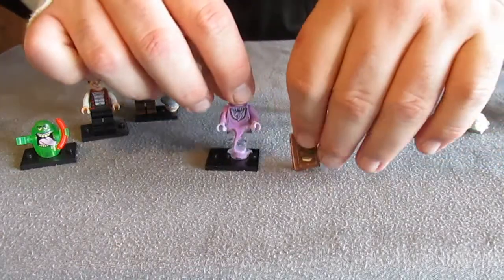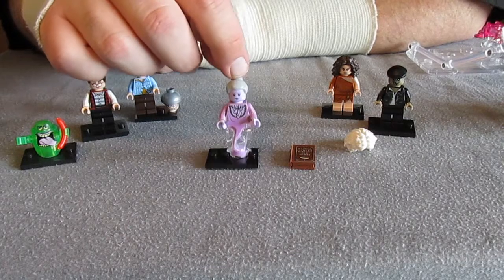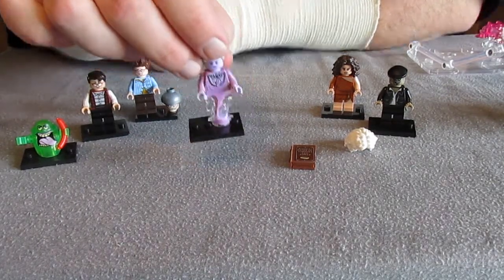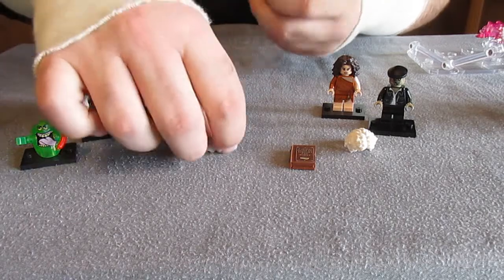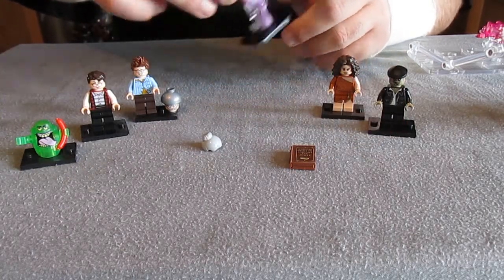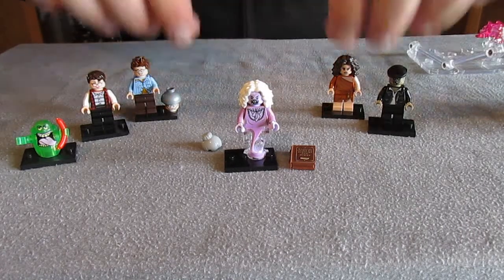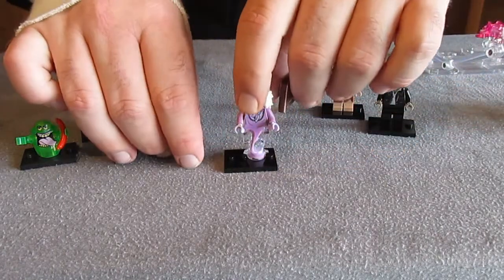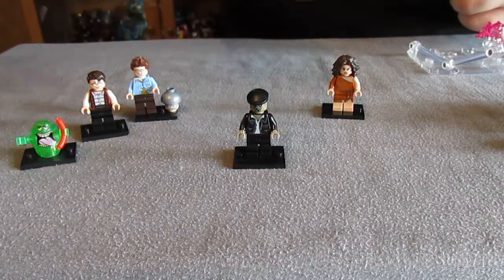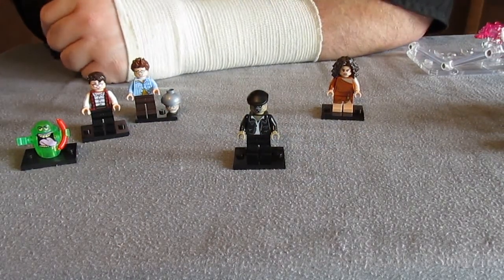We have the library ghost, which is brilliant to see her. The very first ghost that the Busters encounter is presented here, and with a simple twist of her head, we've got her frightener's get up, which is pretty nice, though she does come with accessories that you don't really have a place to store. We have the zombie taxi driver from the third act of the movie.